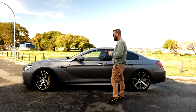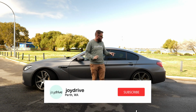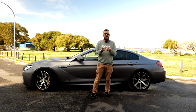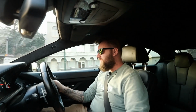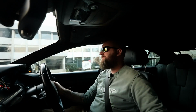This car, without the options, was a $300,000 car. With the options that you see, the competition pack, the ceramic brakes, and amongst other options, it's a $350,000 car. But does it drive like one? And drive well, it most certainly does. And for $300,000, you'd expect absolutely nothing less.